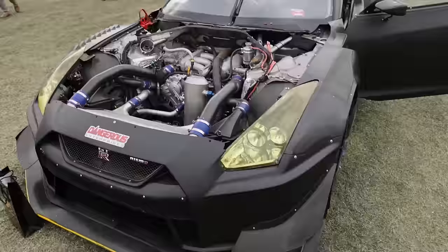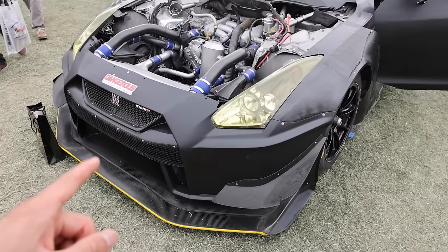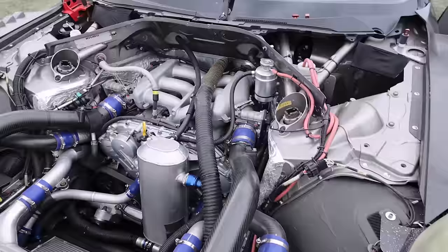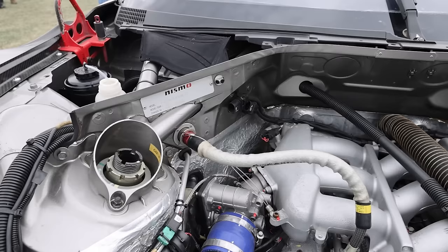So then, has there been any other ones competing in SRO? Yes, there was one last year run by a team called Valkyrie. And that's the only other one of these in the US. There's two right now. And they've kind of changed directions. I think they're gonna do some GT4 racing this year. You gotta love that. Nismo VIN plate.